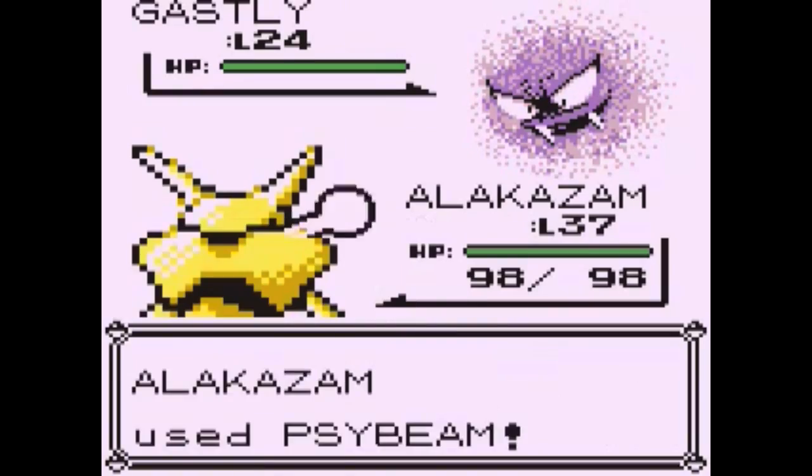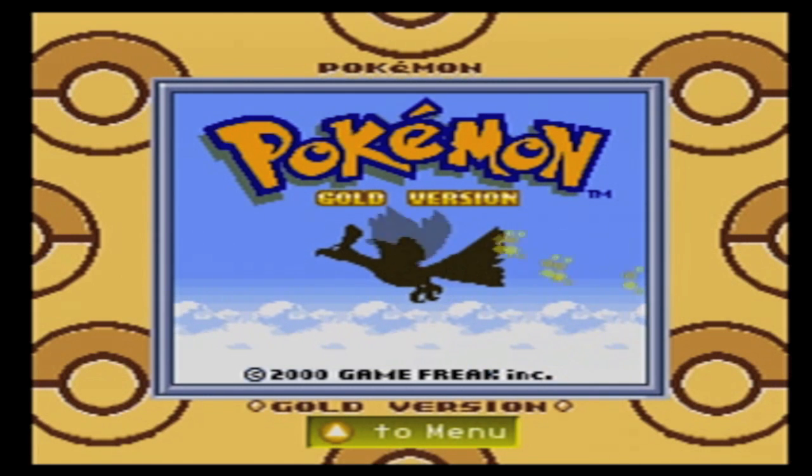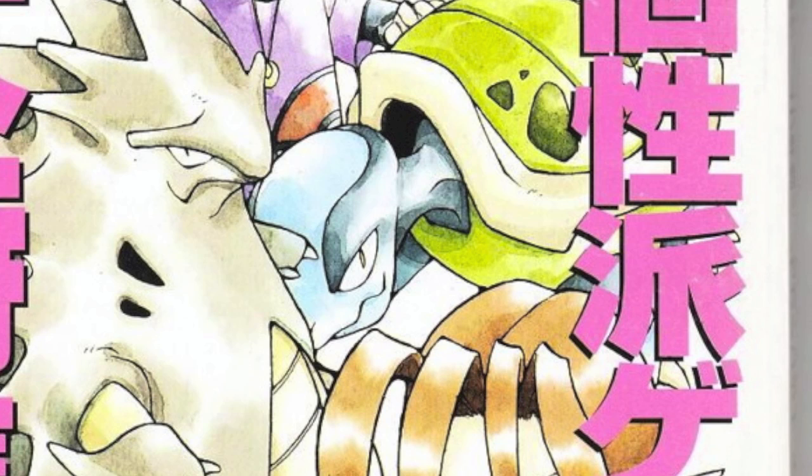I saw that you guys really enjoyed when I talked about beta designs for Pokemon back in episode 3, so I figured I'd talk about a few more today. In my review of Pokemon Gold and Silver, I talked about how possible designs for future Pokemon were shown, one of which being a tortoise-looking Pokemon that looks like it could have been the inspiration for Tortuga and Caracosta.